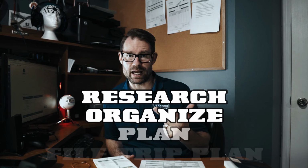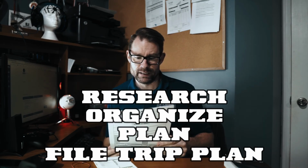You can also use MileStepper for filing a trip plan, because all the information is there. Just make sure that it's not set to private, and if it is, that you invite the person that you want to leave the information with. That way they have access to that if they need to call for help, or if you're not back on time. So that's about it. Those are the 4 steps that I always do: research, organize, plan, and then file a trip plan.